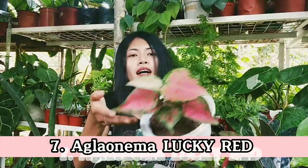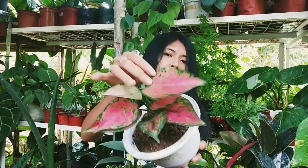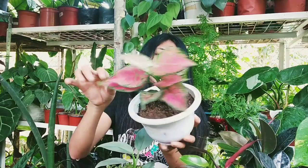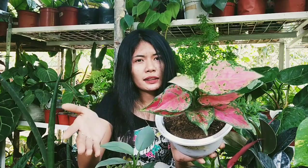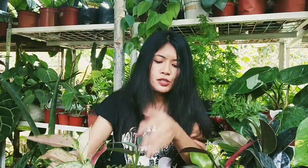The seventh on my list is this Aglaonema Lucky Red. But if you look at this, it's pink, it's not red. I'm not sure, maybe that's just the name. But it belongs to the evergreen family or the Aglaonema plants.